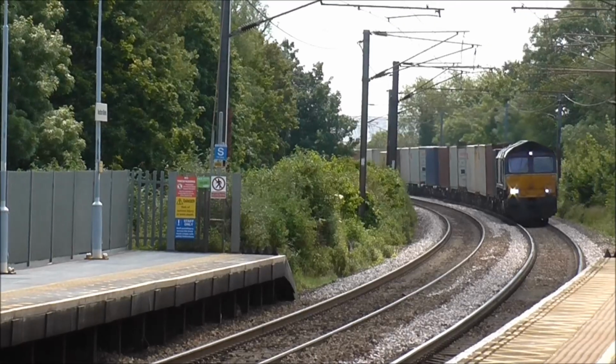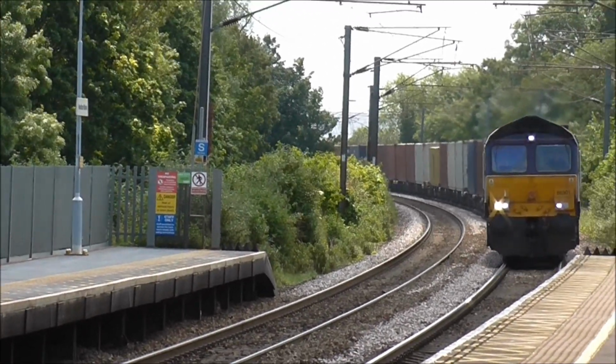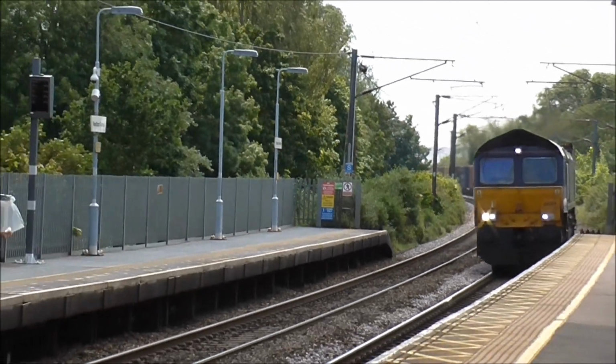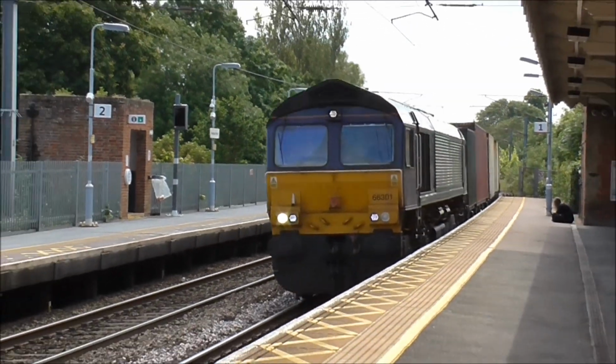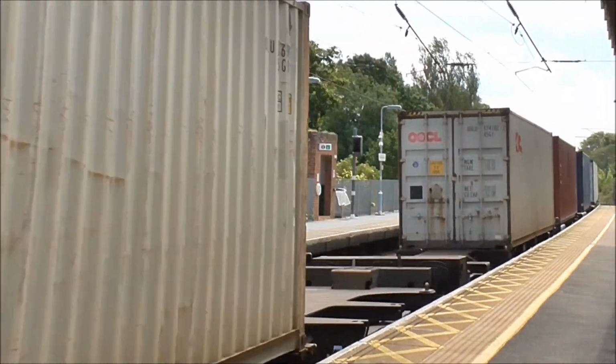Right, now coming through is intermodal service 4M29 from Featherstone North Terminal to Birch Coppice. This service is being hauled by 66301. Awesome.